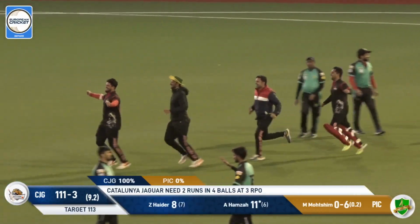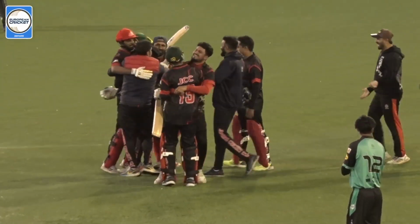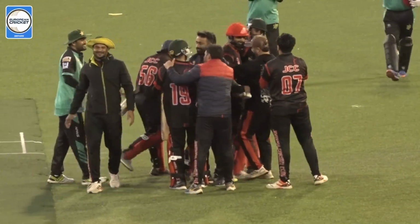It's heartbreak for Pakai Care, who go down with three balls to spare. And that really sums up what ECN cricket is all about. It was high octane, it was high entertainment, and it's the Jags flying high. Jaguar winning the trophy.